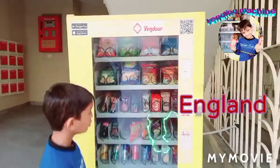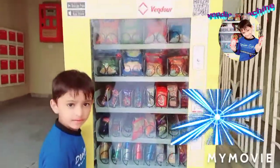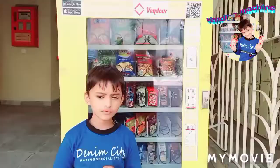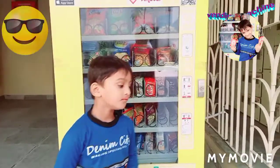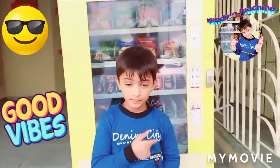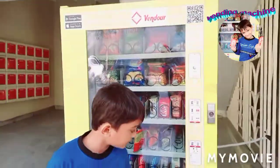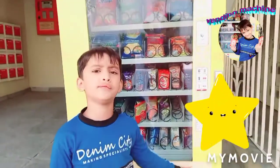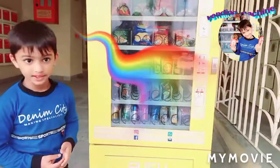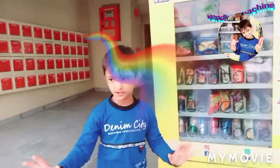Okay, friends. So, can you see all these things? We are going to get two things from this vending machine. Now, how will we use this? First of all, download the Fender app and then install it. And then, second item, pick anything if you want. My dad is giving me his phone because I don't have any phone, because I am just 5 years old.